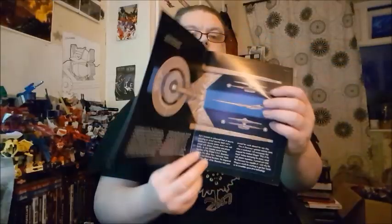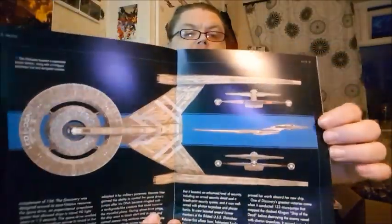U.S.S. Discovery was originally a science vessel before being used as a warship in the Klingon Federation War. U.S.S. Discovery was commanded by Captain Gabriel Lorca. And we got some topographical views there. It's quite nice. Quite nice.